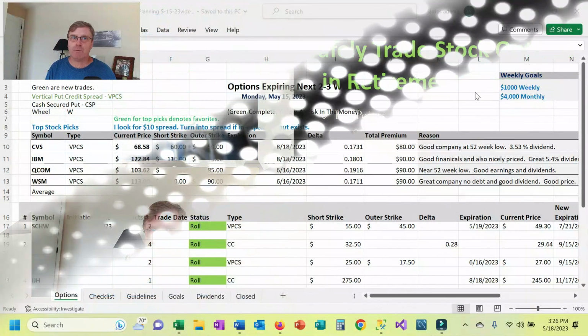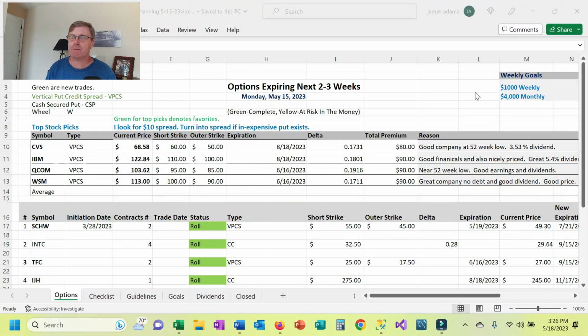Okay, I've opened my weekly planning worksheet. This is what I share with my membership, typically Sunday afternoon or evening. And I'm not going to go into a lot of detail with this. At the top of the spreadsheet, I typically share my favorites, and to me, my favorites are the stock picks that I'm looking at for the particular week.